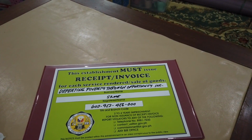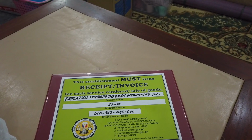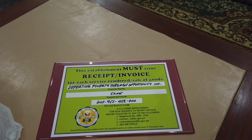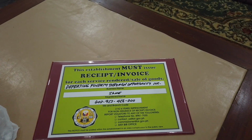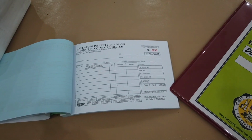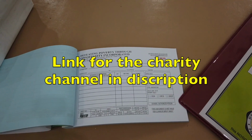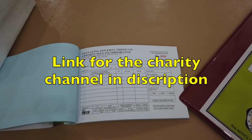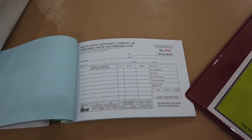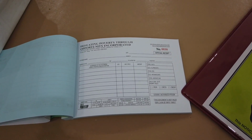Every business that is legally registered with the BIR should have one of these certificates that you should hang on the wall of your business premises. This is the official receipt for Defeating Poverty Through Opportunity Incorporated. Every business in the Philippines that is legally registered should have an official receipt.